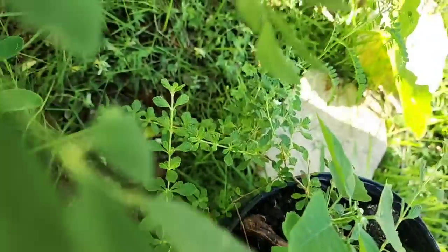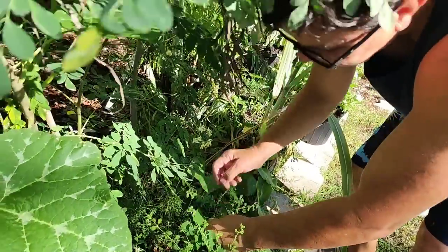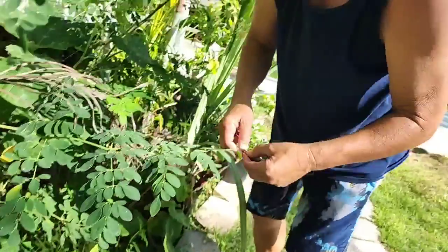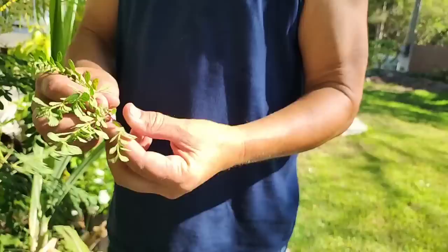If you can get me some of the bottom one there, Tommy. This one back here? Yes. You want to take a big piece like that? Yes. The fresh thyme here right now is precious for me. And then we stick it back in the ground.